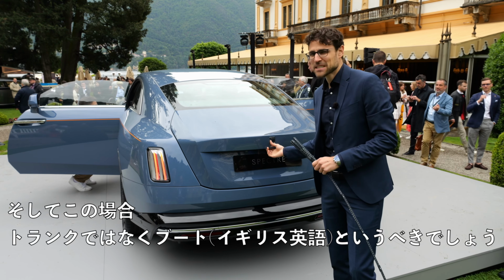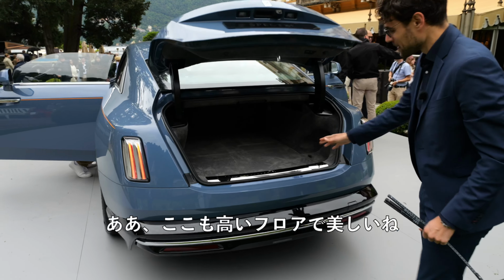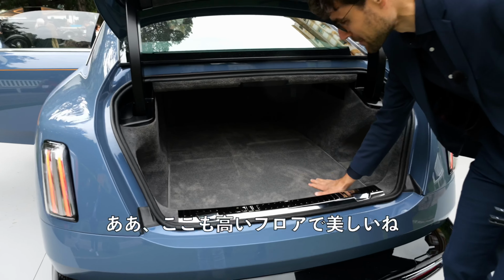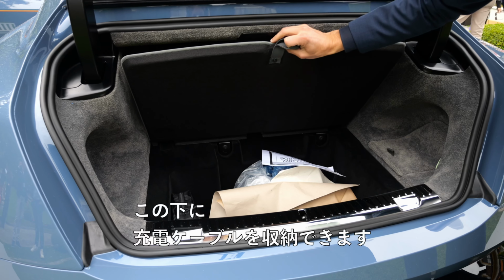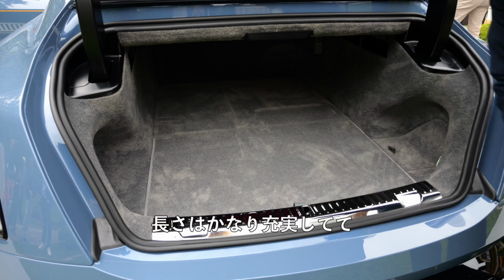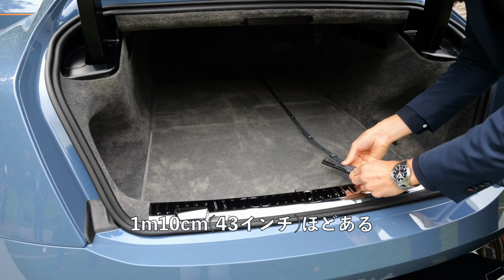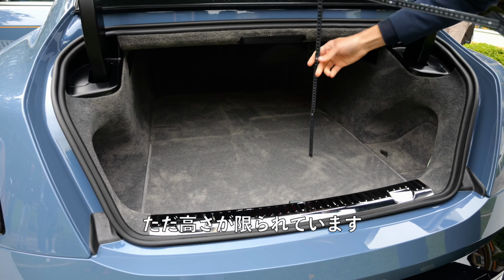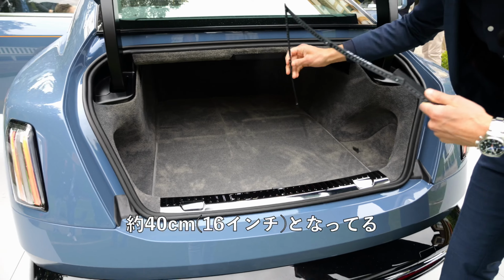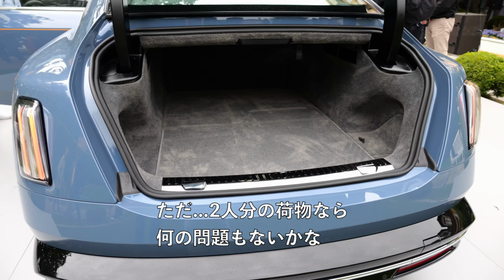And in this case, it's really a boot, not a trunk. So let's open it and see, wow, with this high floor, that is beautiful, right? Also reminds me of the 7 Series trunk a little bit. Here underneath, you can store your charging cables. And the length is actually quite significant. So here you have like 1.10 meters or 43 inches, just that you are limited in height right here at about 40 centimeters or 16 inches. But luggage for 2, this is actually no problem.